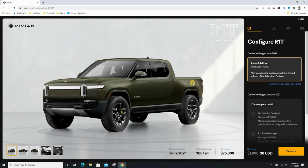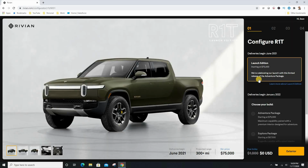So I don't really want to go for the Launch Edition. I don't really like this green, but the biggest thing is the battery pack. The Launch Edition is not available with the 180 kilowatt hour battery pack, which is the 400 mile range.